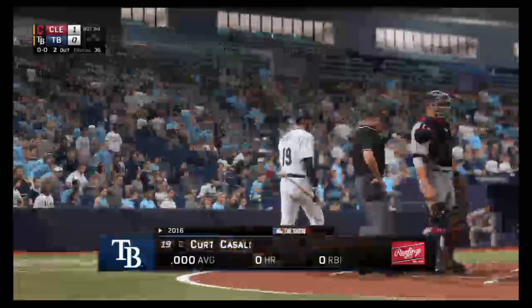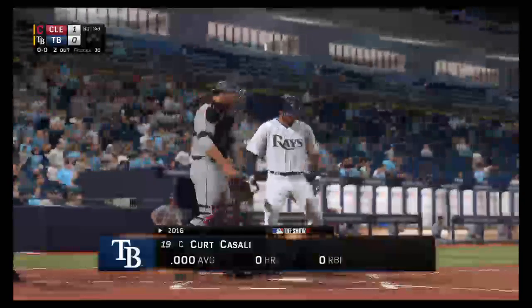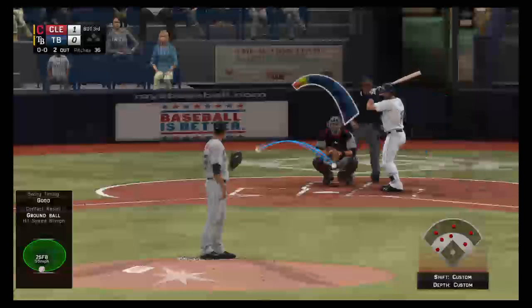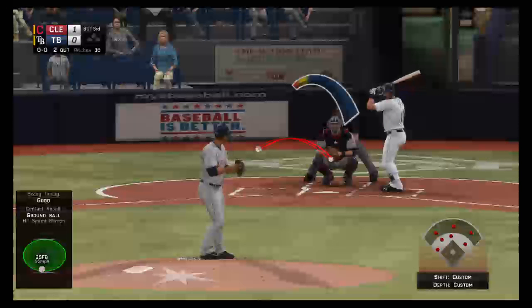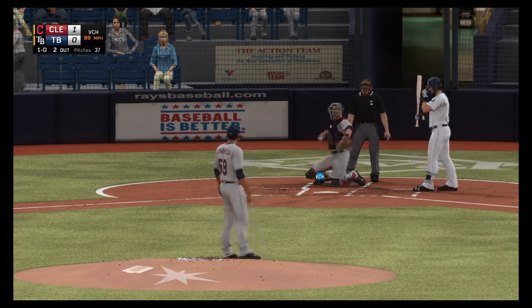Kurt Casale will stand in now with 2 away, trying to avoid another 1-2-3 inning. Now, this has been total domination these past few innings. They haven't been able to mount any kind of threat whatsoever. First offering on its way. Below the knees, 1 ball, no strikes.